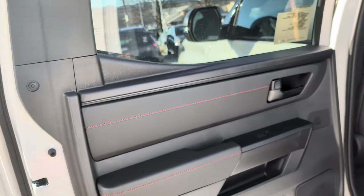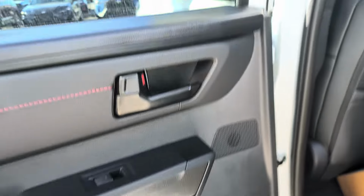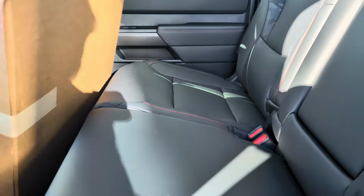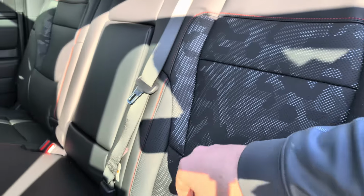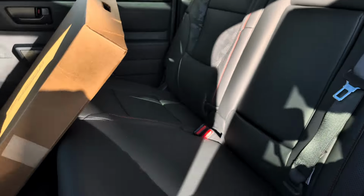We have really nice materials on the side here, soft touch materials. You have a cool little pattern on the side here, some speakers there. All-weather floor liners are right here. I'll just move this forward. Then you have these camouflage seats with this red stitching throughout. You have an armrest right there. And of course, don't go anywhere without your Toyota first aid kit.